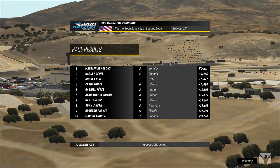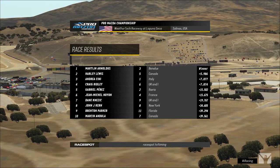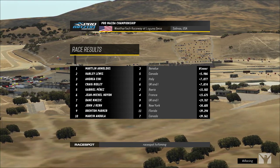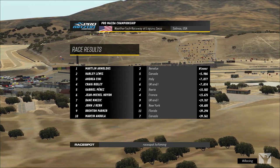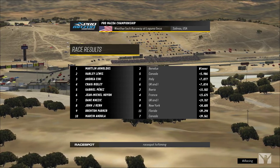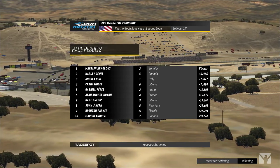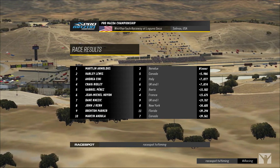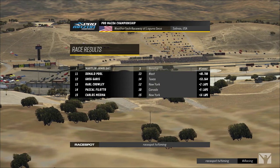Perez rounded out the top five, followed by Jean-Michel Noyon. Those two were in a nice scrap there in the final lap of the event. Perez, with that move on the final lap, putting the pressure on Noyon, grabs himself a top five finish. Nezic ended up in seventh. The rest of the top 10 included Kern. Of course, Parker nicked that ninth spot ahead of Andula there in the closing stages.